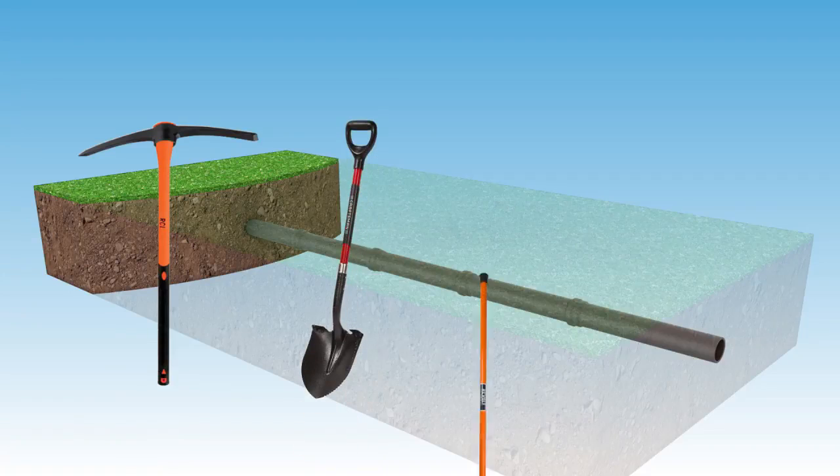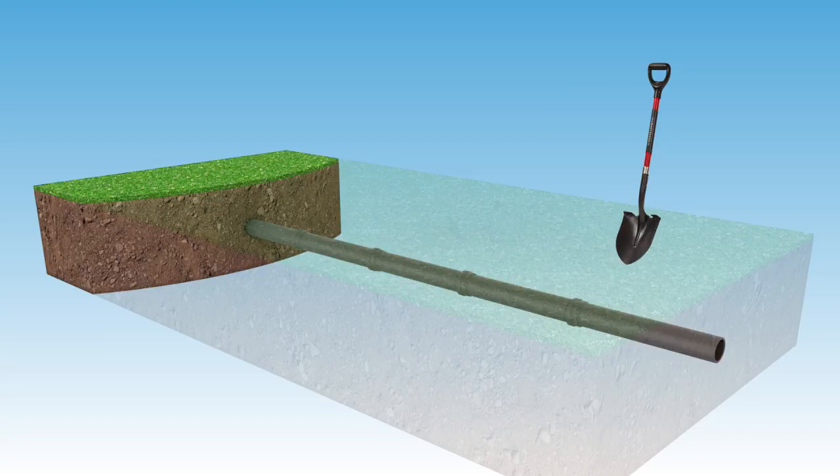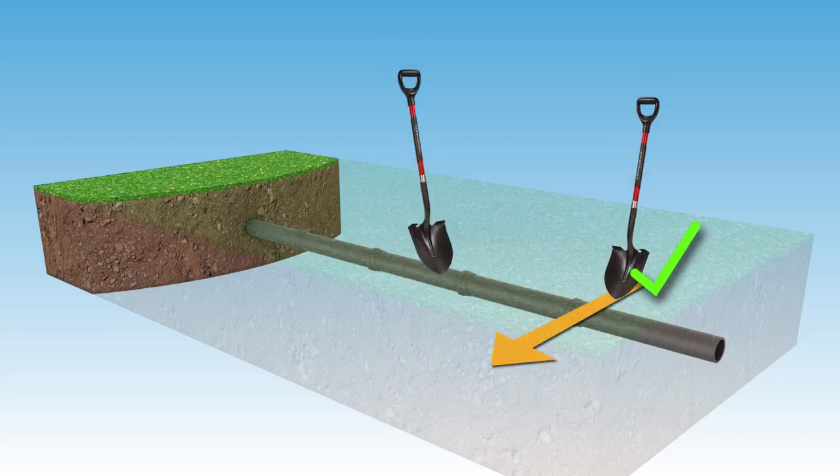How you use your hand tools is important. They are a common source of incidents and can damage the asset if used incorrectly. Spades and shovels should have curved edges and should not be thrown or spiked into the ground, but eased in with gentle foot pressure. Always dig across the asset, not along its length.